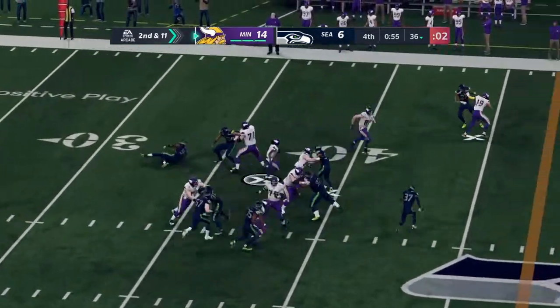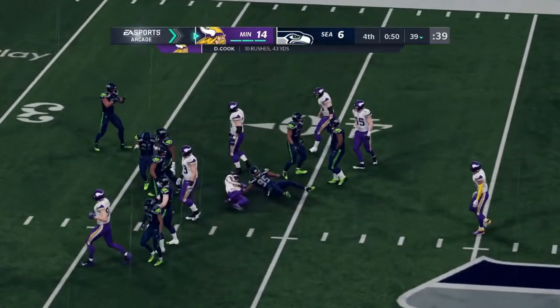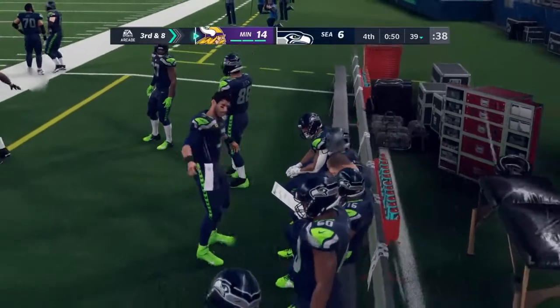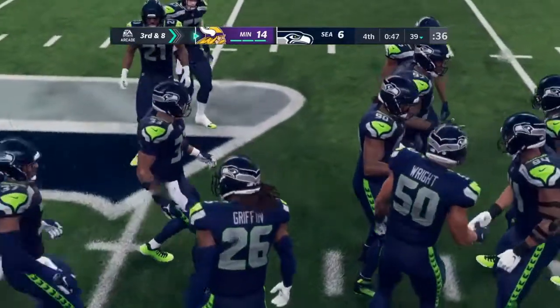A 10th carry in the game for Cook. Looking for an opening, not much there. He'll get it to the 39. Give him 3 yards on the run there. That still leaves him with a difficult 3rd and 8 coming up. Charles, why didn't they just take the knee there?